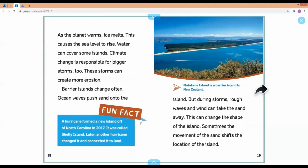As the planet warms, ice melts. This causes the sea level to rise. Water can cover some islands. Climate change is responsible for bigger storms too. These storms can create more erosion.